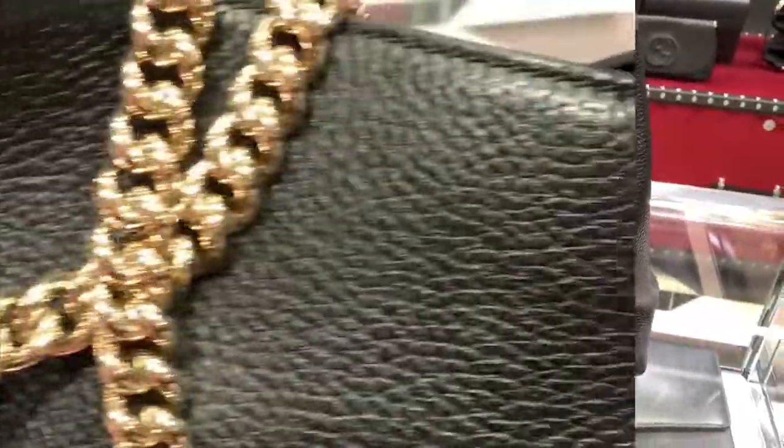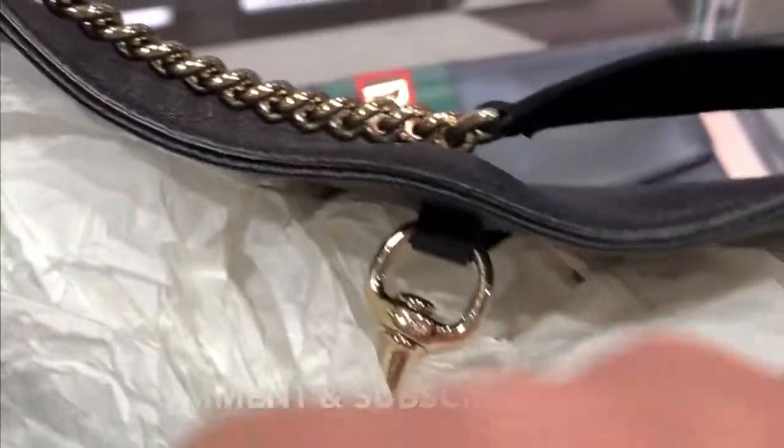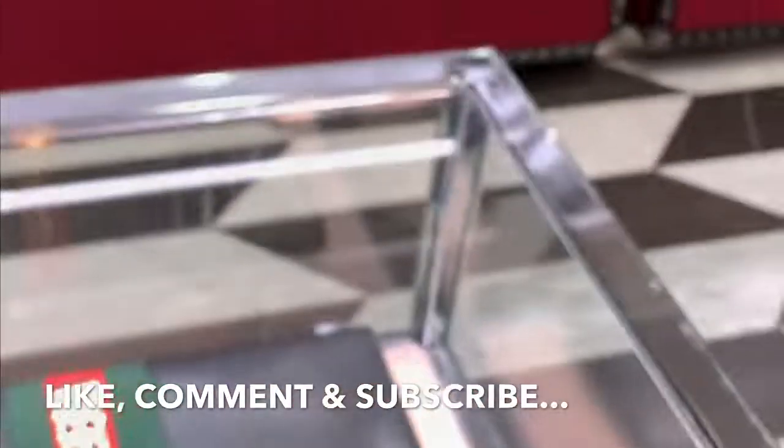The opening. Oh, it's so light. The chain is not like it closes like this. Mine is magnet. It's such a nice bag.